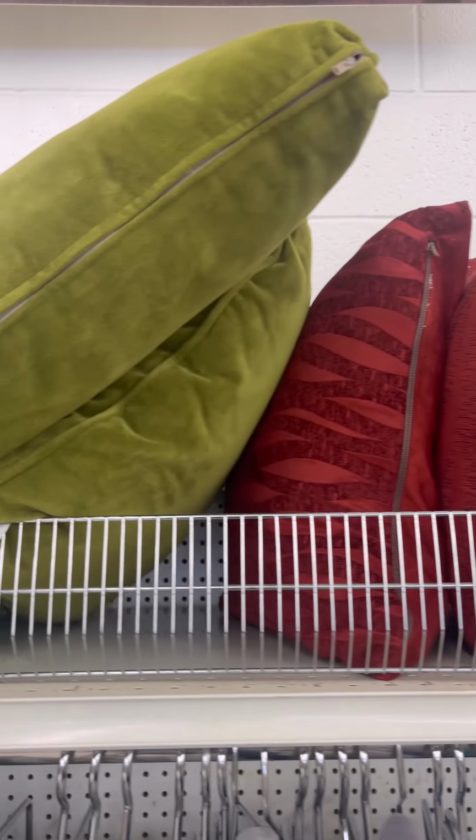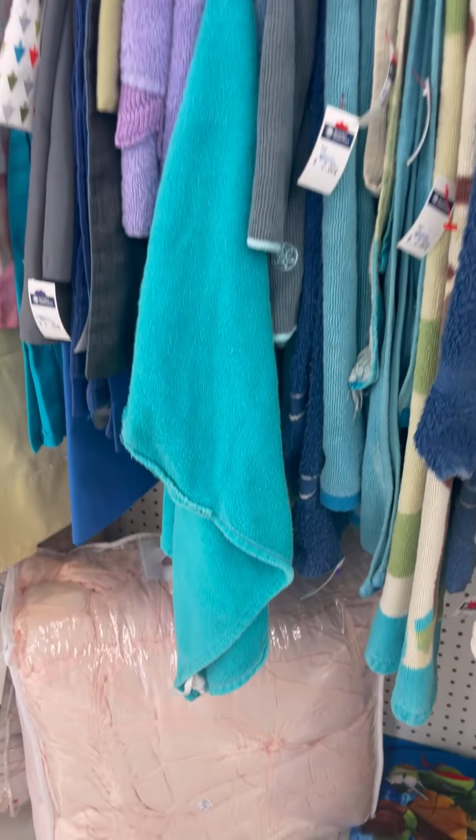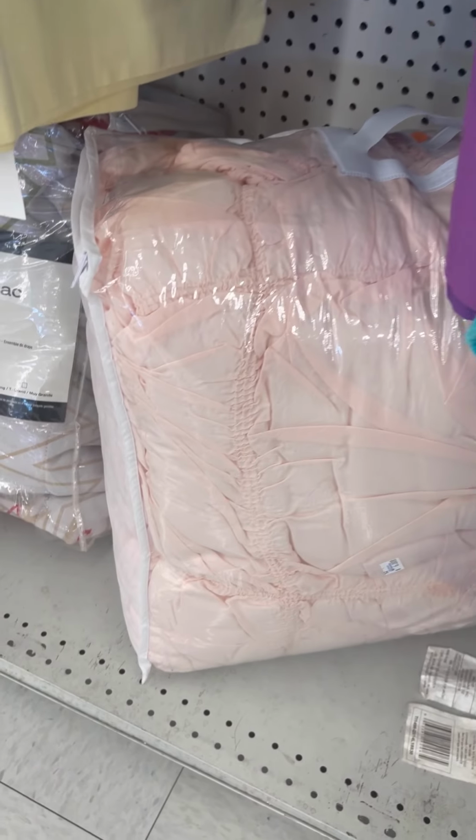All right, here I'm looking at the pillows, and I came across these beautiful velvet green pillows that I think are going to be perfect for spring. And there was two of them, so I did end up grabbing both of those and putting them in my cart. And then at the end of my shopping, I will see if I want them.